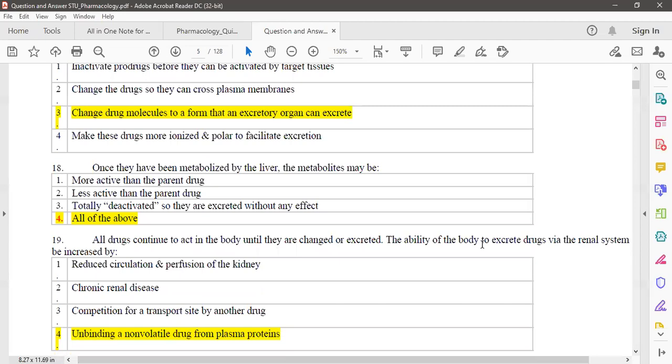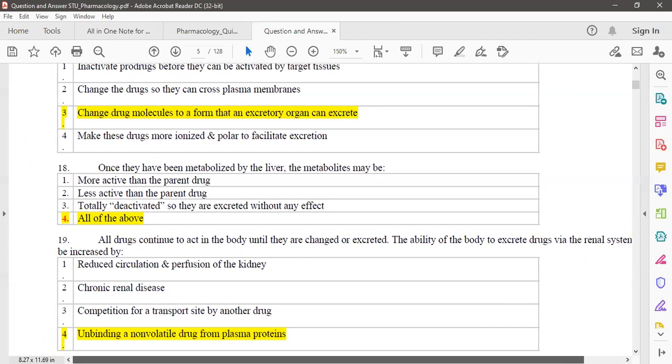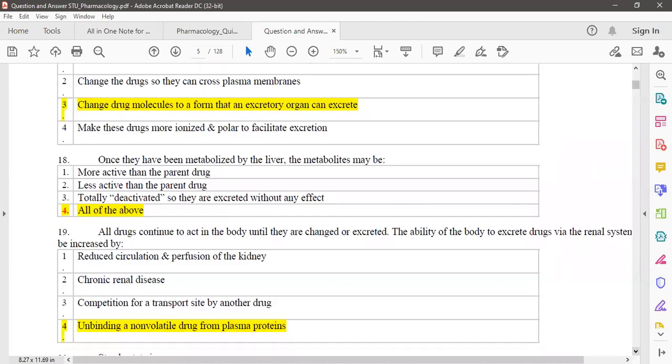The ability of the body to excrete drugs via the renal system would be increased by what? So when we take medication, the end or waste products of drugs are expelled through the kidney. We say metabolism and expelled through the renal system. So the question here is, what would increase the renal system's excretion? Unbinding or non-volatile drugs from plasma protein.